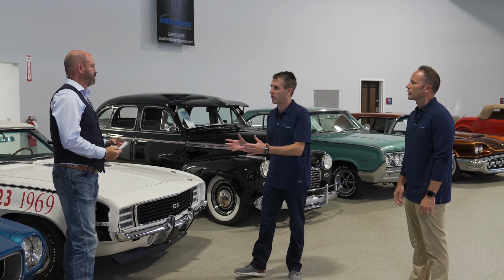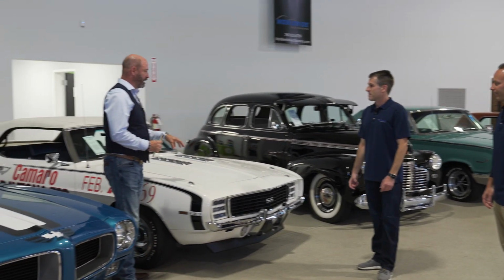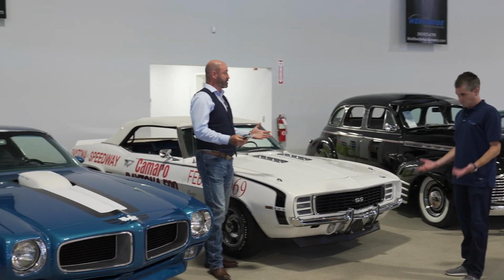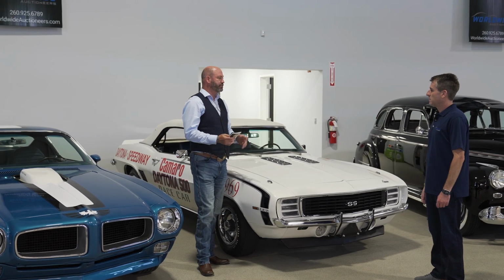And look, we're in another room with even more great cars. Rod, tell us about these two General Motors behemoths behind you. This one's fantastic. So you see some Indianapolis pace cars in '69, right? Everybody's seen the orange. Killer cars, love those cars.